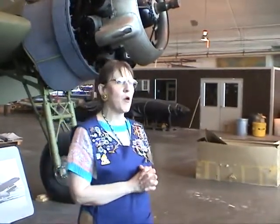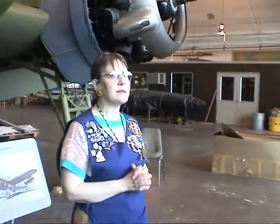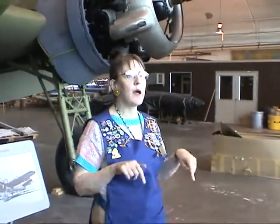We restored the wings, or had them restored for us. A lot of the work was done at Lowry Air Force Base, when it still was, because they had a wings workshop there. They did that. The engines were restored right here for this.